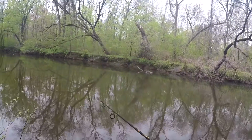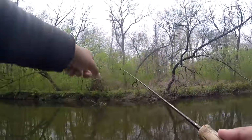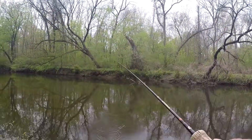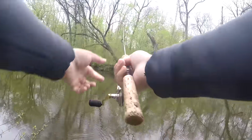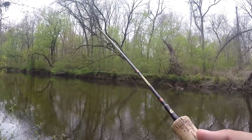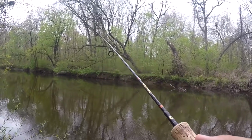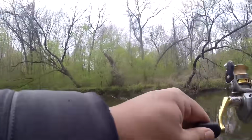I'll give a few more casts at this particular spot. Cast behind the structure over there, and if there's no fish, I'm going to move on. If there's some fish, it's going to be in the hole on the other side, because I'm fishing the shallow side. So, yeah, had a tap. Had a tap.